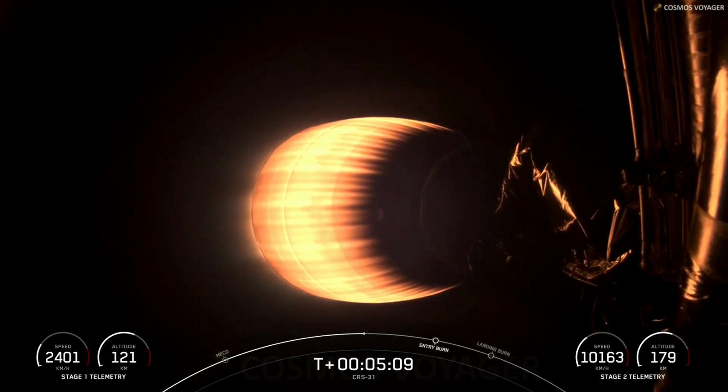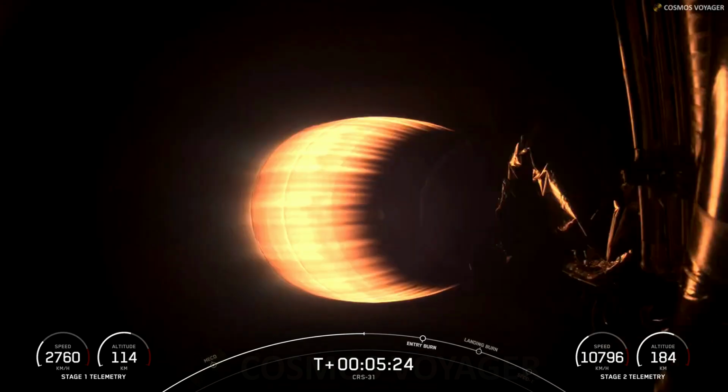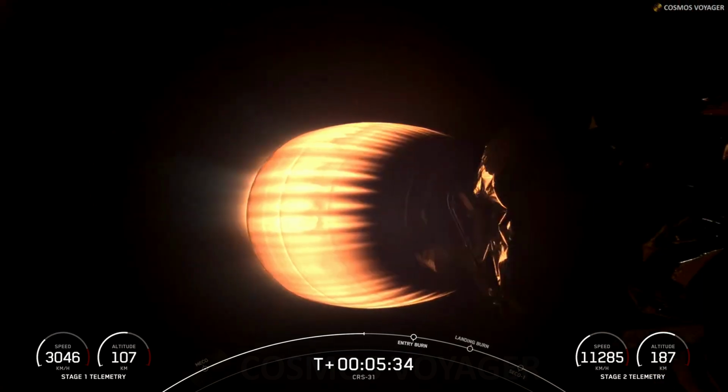You can follow along on the bottom left and right hand of your screen for the speed and altitude for the first and second stages, respectively. And the second stage, which you can see on your screen right now, is on its first burn, and this is what will be targeting the Dragon orbit, from whence, after Dragon's operation, Dragon will continue the rest of its journey to the International Space Station using its own onboard Draco thrusters.